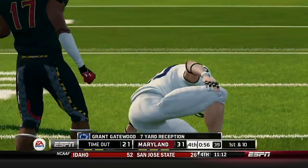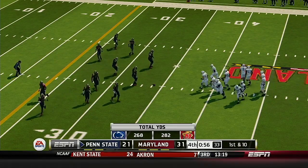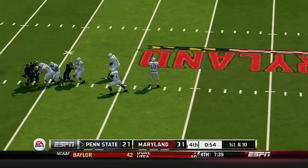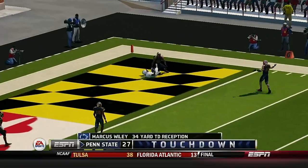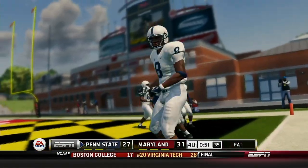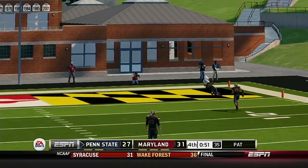And he's immediately tackled. The Nittany Lions will use their first time out of the half. From the 34-yard line, first down. We have less than a minute to go. This one's going deep to the end zone. Makes a catch in the end zone. Touchdown. Late in the fourth quarter, and the big question is, in a game this close, who's going to crack first?